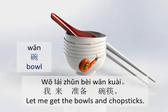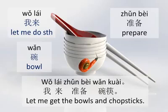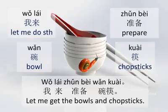我来准备碗筷. 我来 means let me do something. 准备 literally means prepare. 碗 is bowl. 筷 chopsticks.